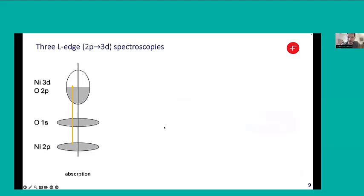One aside is that when we say X-ray absorption, it's not really exactly absorption. We excite with X-rays a transition from nickel 2p to these valence and conduction orbitals that are hybridized nickel 3d and oxygen 2p. We can measure what's called partial fluorescence yield. So we measure the photon that comes back out.